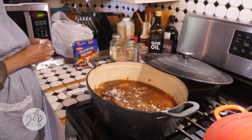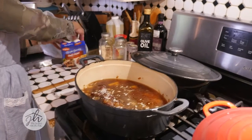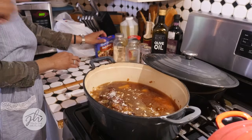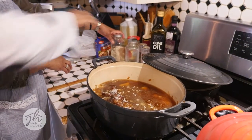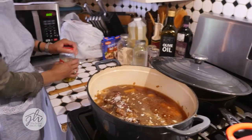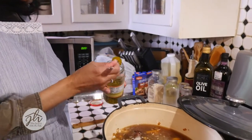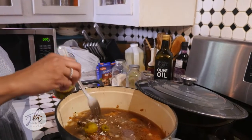Then you can add some 3 or 4 of the hot onion rings and the other seasonings, but no salt. Hot onion rings. Where's that at? Right here. Oh, these. Okay. Oh, that makes me feel good if you're learning something. Yeah, put about 3.